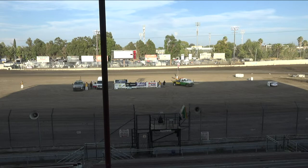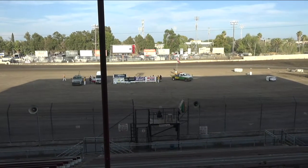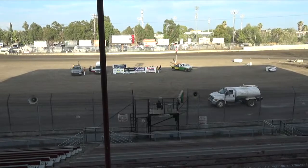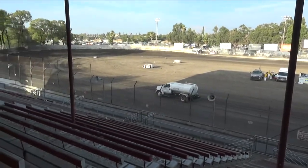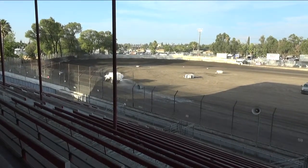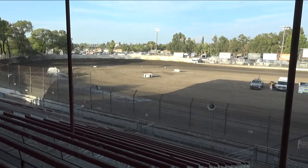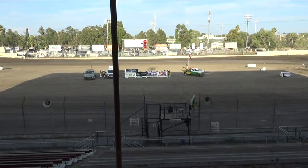We are going to have the IMCA Modifieds, IMCA Sport Modifieds, and the Hobby Stocks all this Saturday at Antioch Speedway. August 8th, 2020, IMCA Modifieds, IMCA Sport Modifieds, and the Hobby Stocks this upcoming weekend at Antioch Speedway. You can see all the action live and direct from Antioch on AntiochSpeedway.tv.